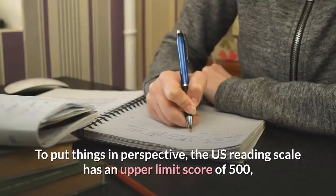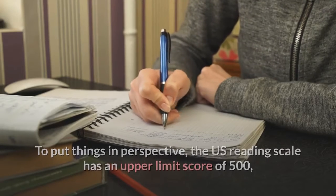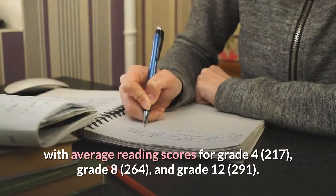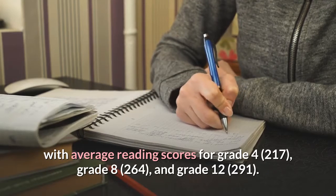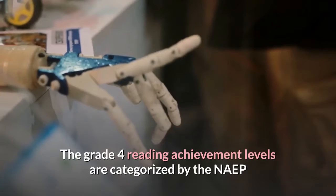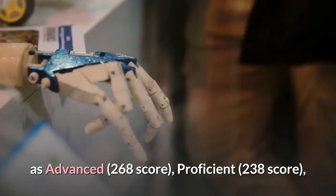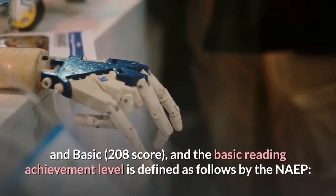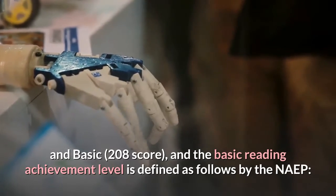To put things in perspective, the U.S. reading scale has an upper limit score of 500, with average reading scores for grade 4 at 217, grade 8 at 264, and grade 12 at 291. The grade 4 reading achievement levels are categorized by the NAEP as Advanced, 268 score, Proficient, 238 score, and Basic, 208 score, and the basic reading achievement level is defined as follows by the NAEP.